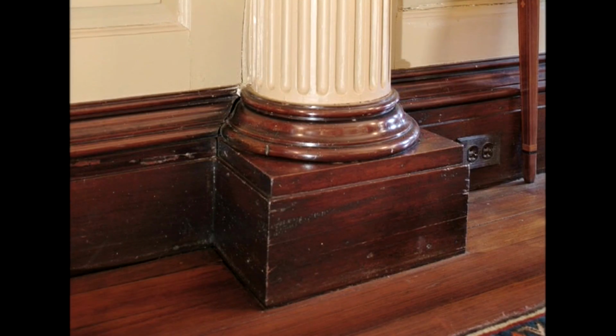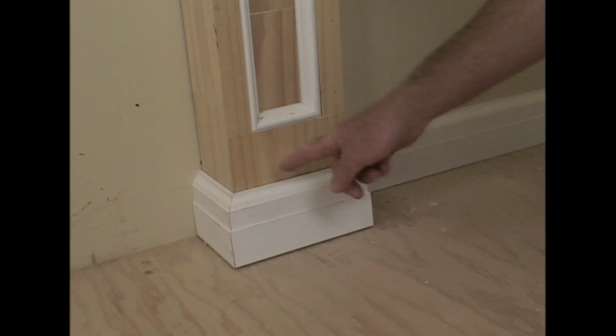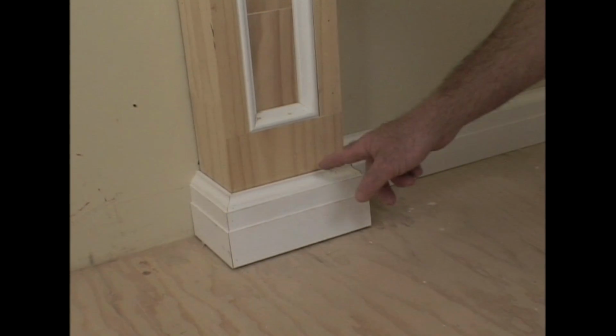Baseboard mimics the plinth or bottom of a classical column. We borrowed that detail to trim off our mantelpieces, bookshelves, cabinets, and the walls in our homes. Baseboard frames the rectangles in which we live, and those rectangles often have rectangles within them. Like the pilaster on this mantelpiece here.